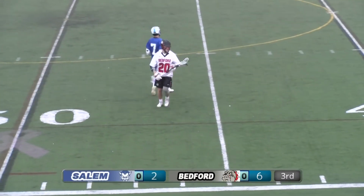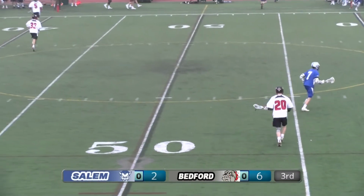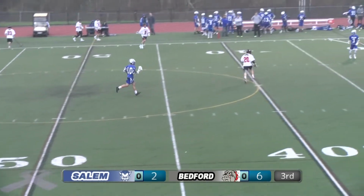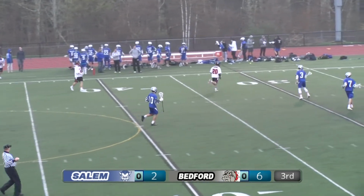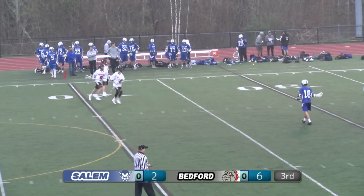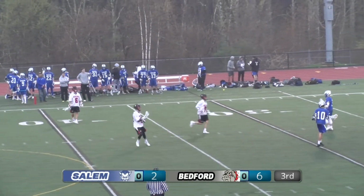So over and back here on the Salem Blue Devils. Bedford's going to pick it up here with Kochanek picking it up. It's imperative for Salem to get in the hole right now for defense. They need to get back into the hub and spoke situation. They got to get back in the hub to get out to the spokes.